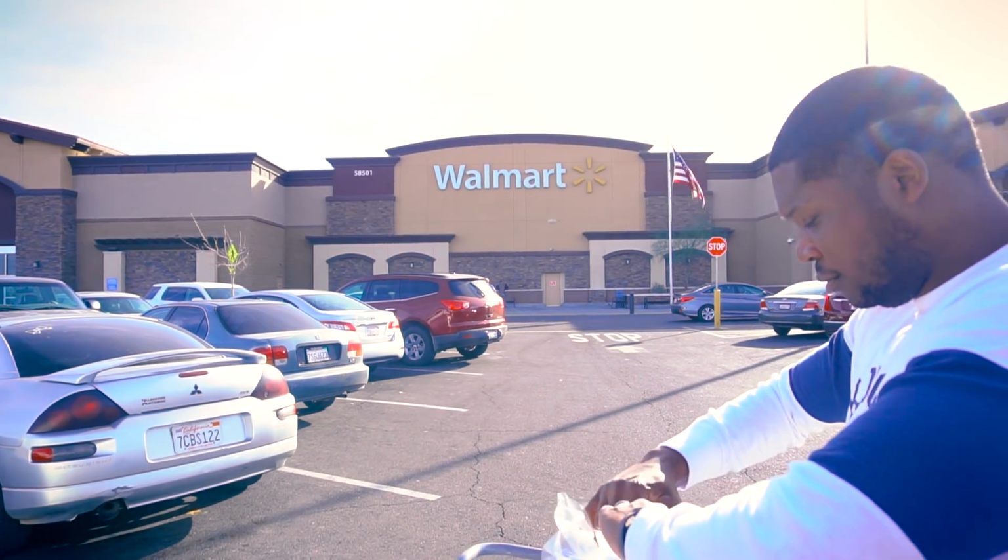All right, so I think we got everything we need. We've got ice, we've got a lighter to light the campfire. We do need to go get firewood. Other than that, we've got food. I think we've got enough stuff for camping for one night.